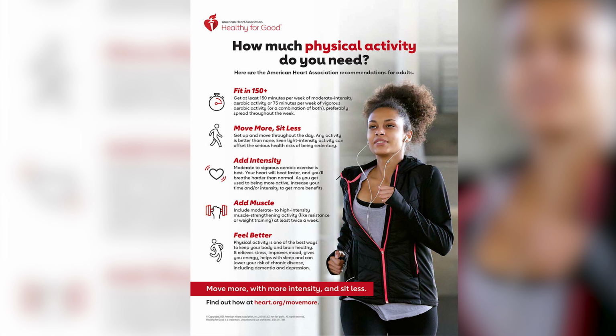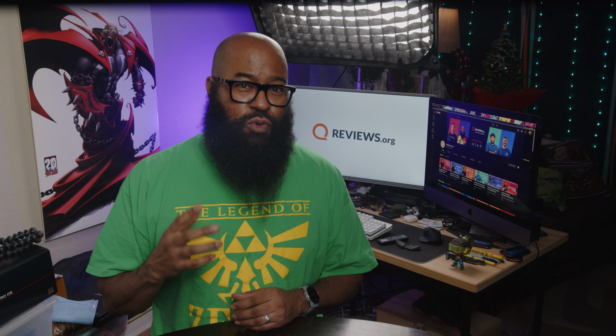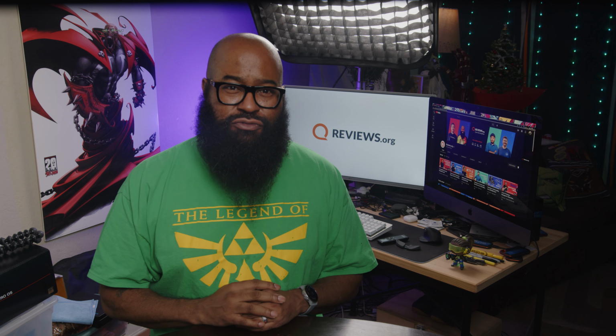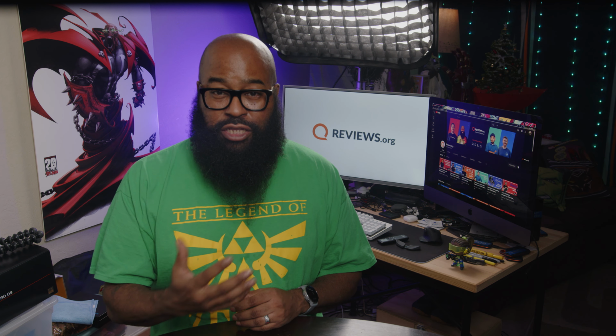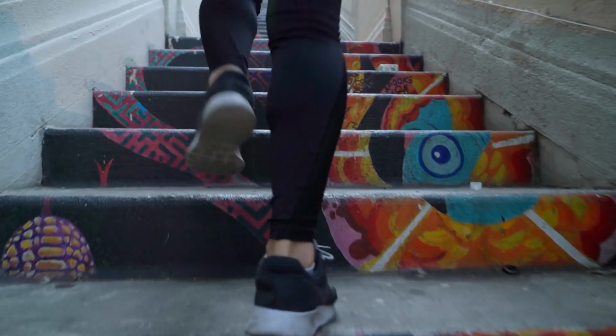Fitbit's devices, depending on the watch face used, tend to place this data more front and center so that you're actively aware of how your daily progress is going toward your weekly goal. And are you really ready to meet those goals?